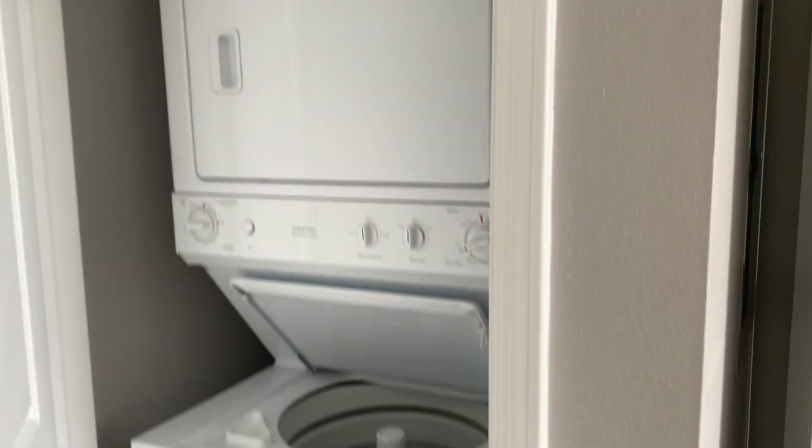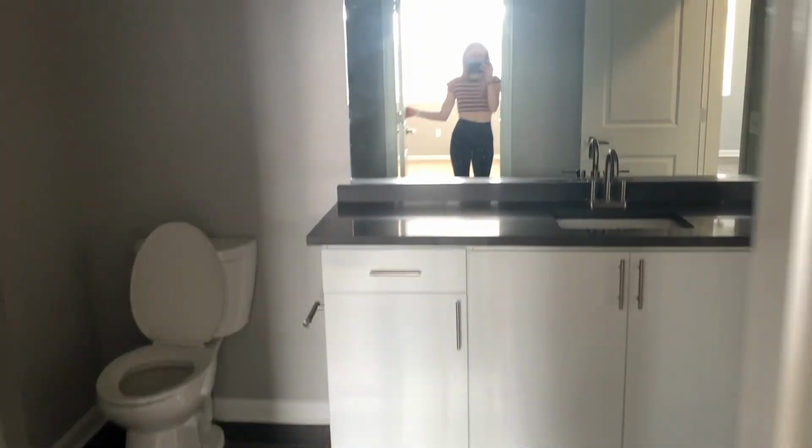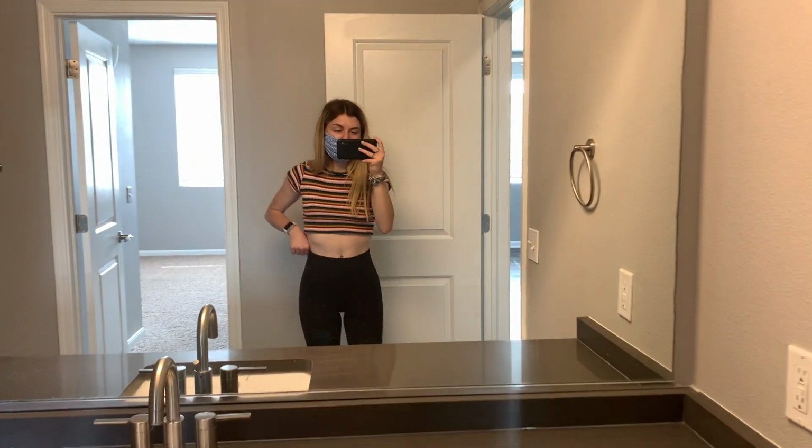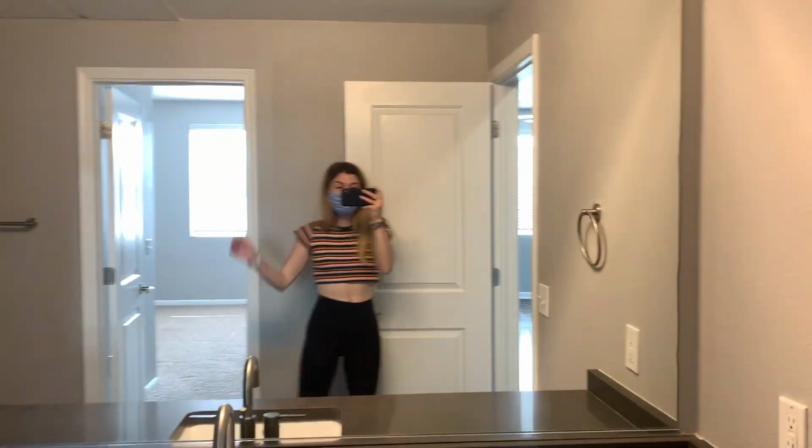And then we have in-unit laundry. It's in our room, but I don't really mind. And then a tiny little hallway and it leads to the bathroom. Woo! And the kitchen, you can see. And I mistakenly turned on the fan, but got the light. Here's me so happy to be in my apartment.